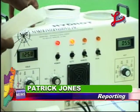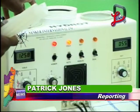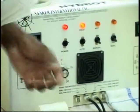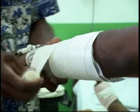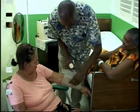It looks like a large radio set, but this piece of equipment, currently on test run at the Corozal Town Hospital, carries the hope of revolutionizing treatment and care for patients afflicted with a number of ailments. Called a Hydrot PT5, the machine is the brainchild of Dr. John Sanker, originally from San Antonio Village in the Corozal district.